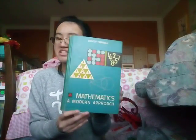So, to add this to my collection, Mathematics: A Modern Approach. Flipping through this, I think this is like 8th, 9th, 10th grade math, or at least modern day 8th, 9th, 10th grade math. But it doesn't really say right here.